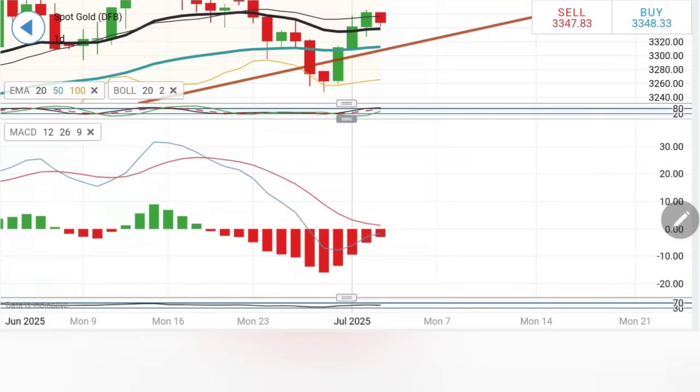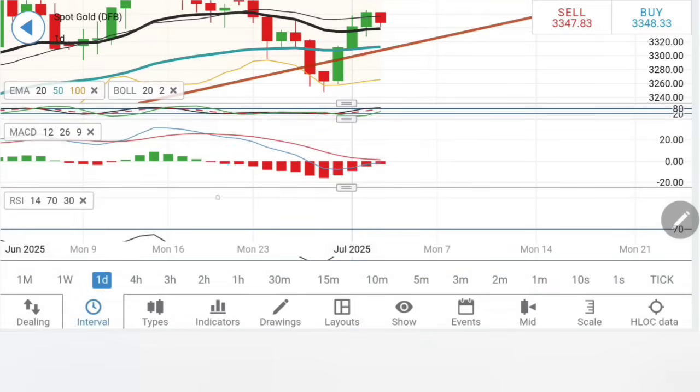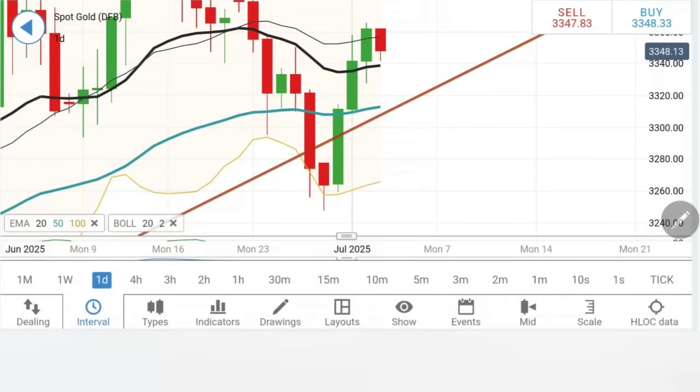Stochastic is getting to the overbought zone. The MACD is trying to converge. It has not yet crossed over. The RSI is flat. So considering this, we have seen the charts and indicators. We have arrived at the levels in just a couple of minutes itself.